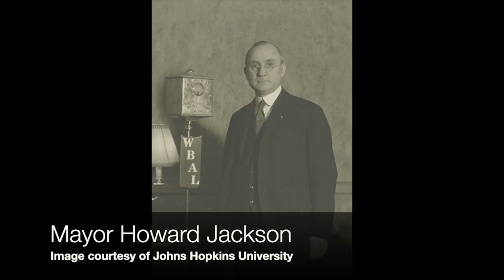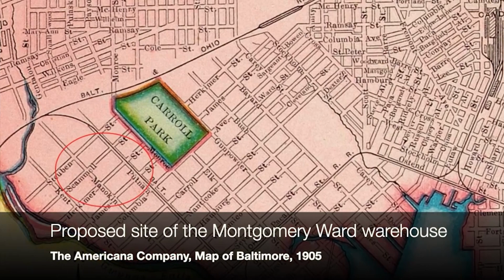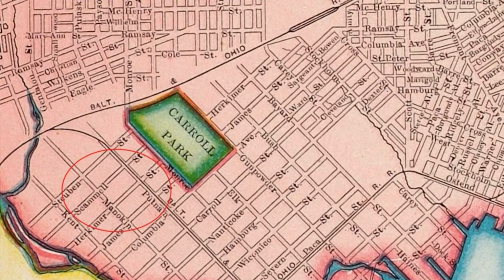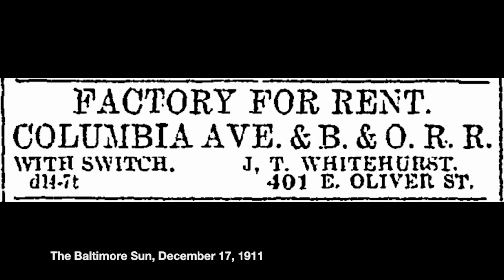So in the late 19-teens, Mayor Howard Jackson and a group from our Parks Board goes to meet with the executives from Montgomery Ward, and they offer up this site, which was perfect. It's next to a park, and it's got access to the railroad. We had bought the site, which is on the west side of Monroe Street, before World War I, intending to expand Carroll Park, but that never happened. During World War I, we leased it to the federal government for a munitions facility.